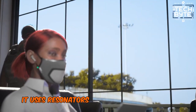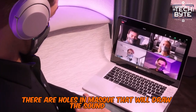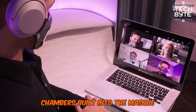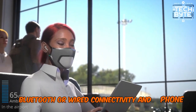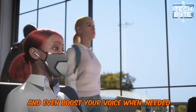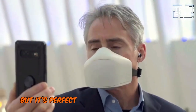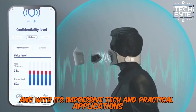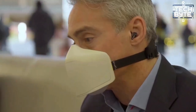It uses resonators similar to those in jet engines. There are holes in the mask that will draw the sound away into one of 2 12mm chambers built into the mask. And with its microphone, Bluetooth or wired connectivity, and phone app, you can adjust your privacy settings and even boost your voice when needed. It's not meant for complete silence or screaming loudly, but it's perfect for keeping conversations confidential. And with its impressive tech and practical applications, SkyTed's mask is revolutionizing the way we communicate in public.